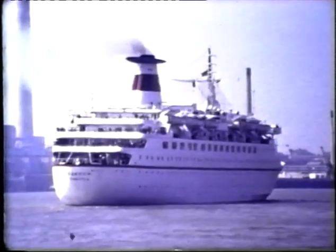She will turn here in Gravesend Reach and sail down the river towards the estuary.